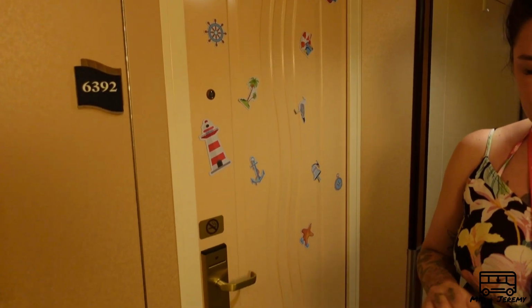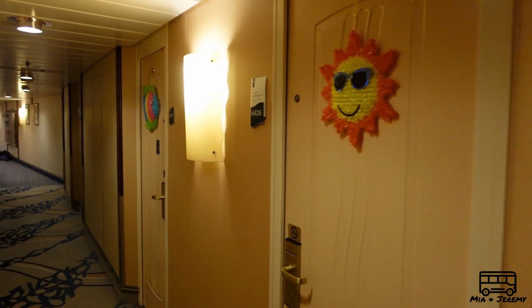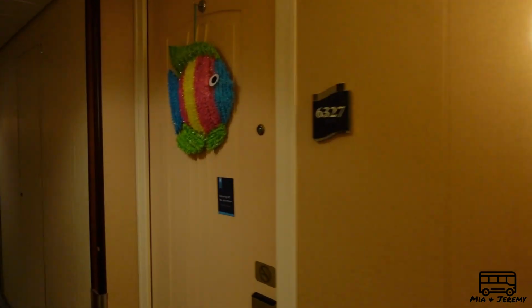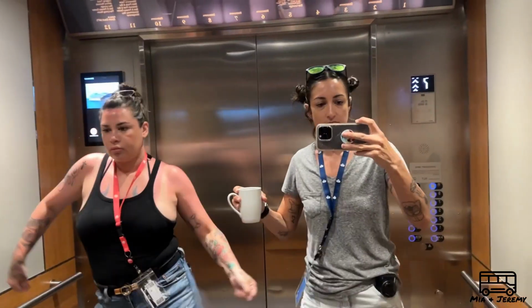You can join in on the fun and decorate your door, especially if you're celebrating something fun like an anniversary or a birthday. And the most important tip is choose a cruising partner that you don't mind getting stuck on a boat with, because it's going to make all the difference.